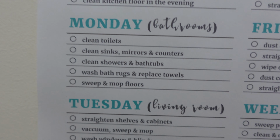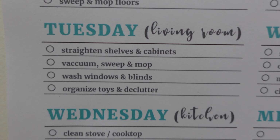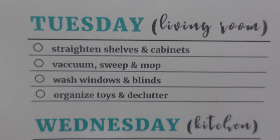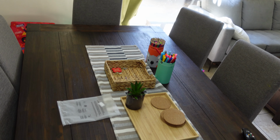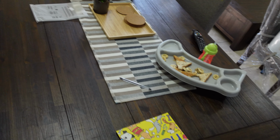The next room I'm going to try and tackle is the living room, and the only thing I'm not going to do within that list there is wash the windows and the blinds, because I'm trying to get everything done during Evie's nap and I don't have time to wash the windows and the blinds.